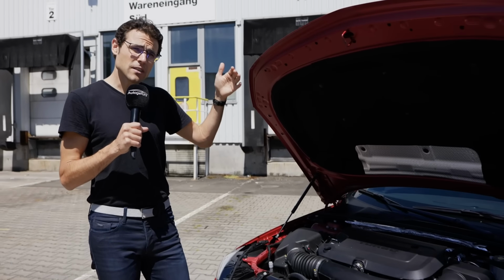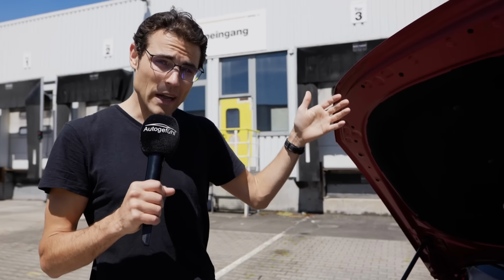You know, it was a 260 horsepower trim once, then they downgraded it to 200 again. Now they upgraded to 230 again because they were always searching for the point. Performance, yes, but also low fuel consumption and so on. Now there's the 230 horsepower version.